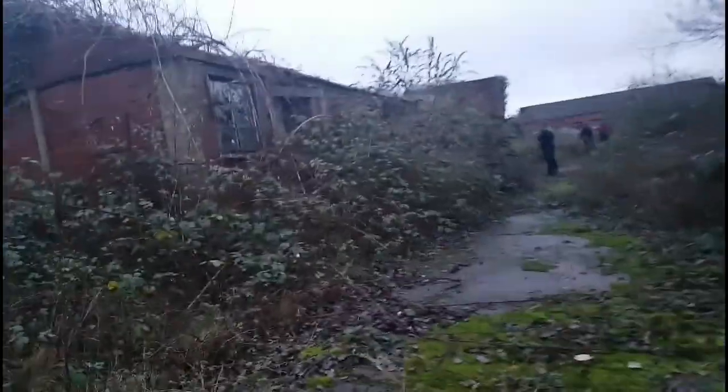Bloody plants. Sorry, guys, but they are everywhere. They're so spiky. Look at how spiky they are, just scattered everywhere. So when you're walking, watch out for them because they're everywhere. Ow, they are mad.